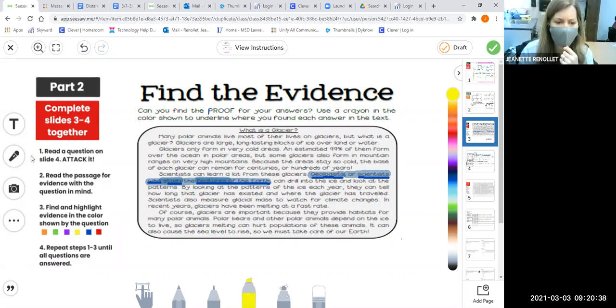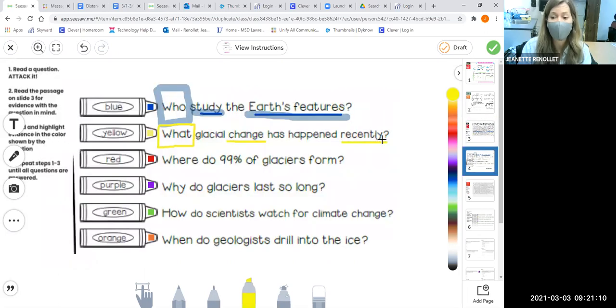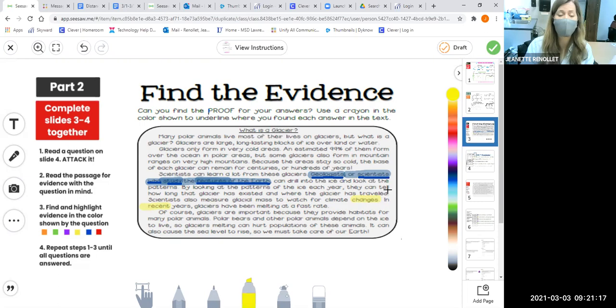All right, Honesty, share out. What did you find in our text? What evidence did you find? Okay. So Honesty is reading. She found some words. She found the word recent. She found the word change right here. So just like Kaylee did, Honesty went to the text and she found some words that matched. And then Honesty backed up and she read a couple of sentences to see if that evidence answers her question.